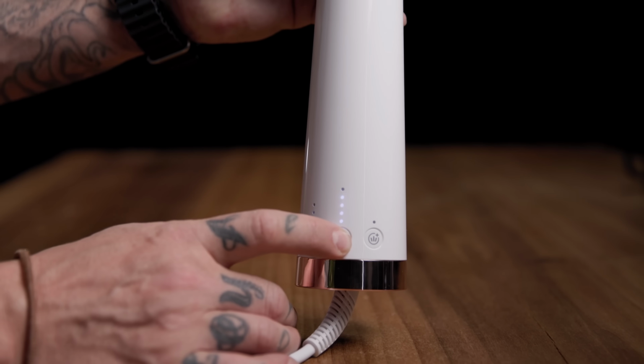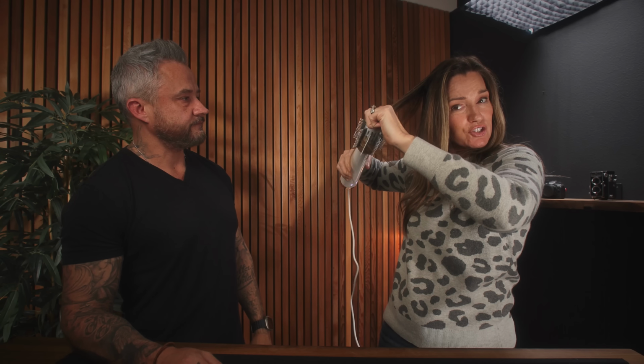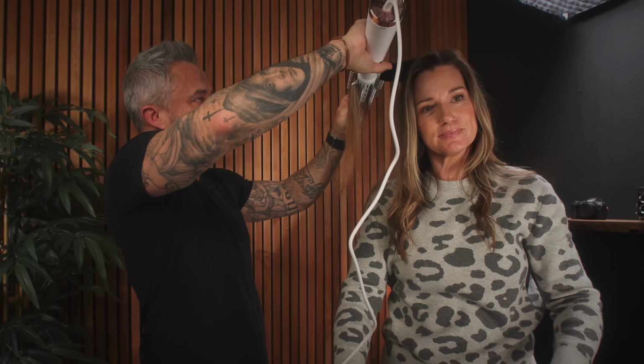So adjustable fan power, that's nice. 1, 2, 3, 4, 5 different temperatures plus a cold temperature. How does the tension feel? The tension feels good actually. I like it a little bit smaller. Yeah, the tension's much like the other ones. But let's try it on who? A little Alexis. Yes, this is definitely a little Alexis round brush.